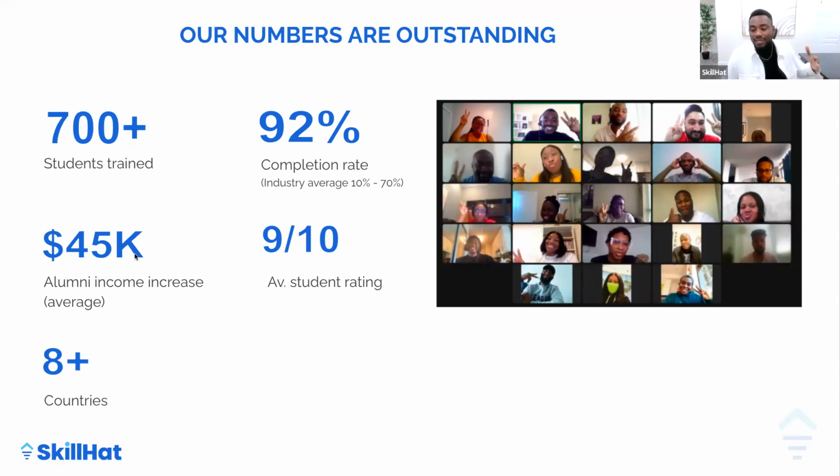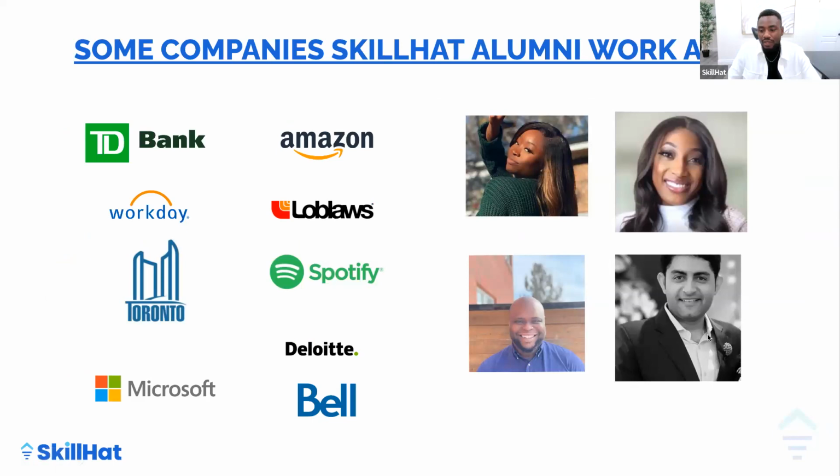Our average alumni will increase their income by about 45K on average. So if you're making 60K before you come in here, you're going to 105. If you're making 100K before you came in here, you're going to 145K. And our numbers are through the roof as far as rating. Okay. So we have alumni at the best companies in the world. I'm very proud of our alumni work.